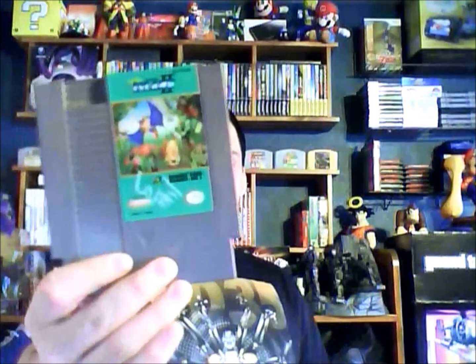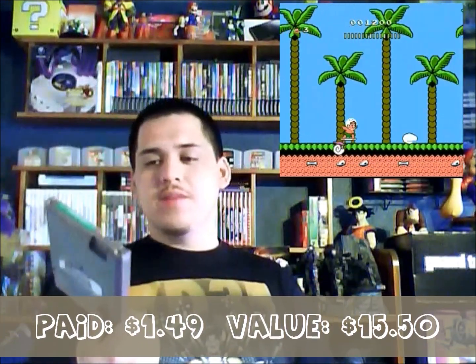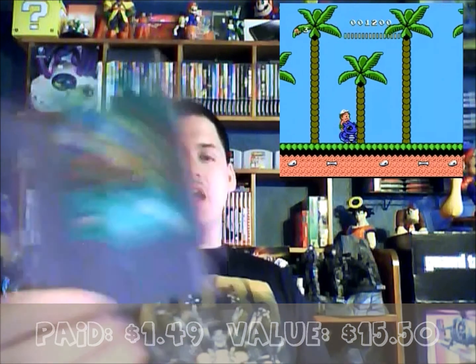And for $1.49, I also got Adventure Island 2. And I know a lot of people like this game, but from the gameplay, it doesn't really look like something I'm going to be into. But for $1.49, why not?